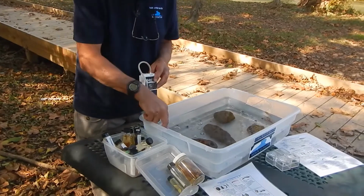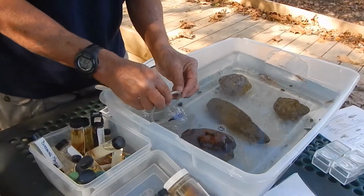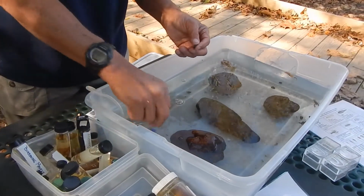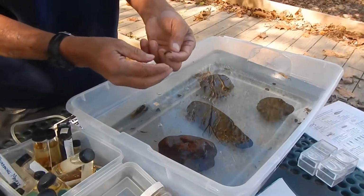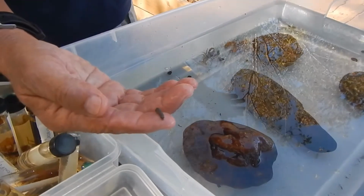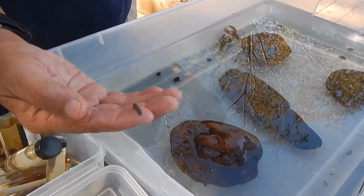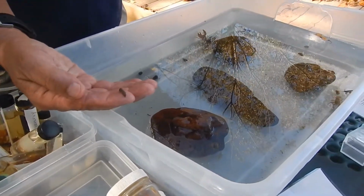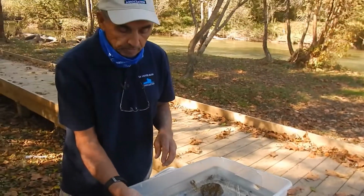You'll notice I have an aerator here. These are oxygen-loving creatures, and I'm going to turn that off just so you can see the water a little bit better. When they're in the stream and they live on the bottom, they love the riffle areas of the stream where the water is tumbling over the rocks, and that incorporates a lot of oxygen into the water, and that's what these creatures like, is high levels of oxygen in the water.